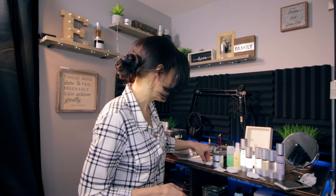So if I were at home, I would just stand at my sink and splash it off. But being that I'm in the office, I'm just going to remove it with a cloth and some water that I have in a bowl.